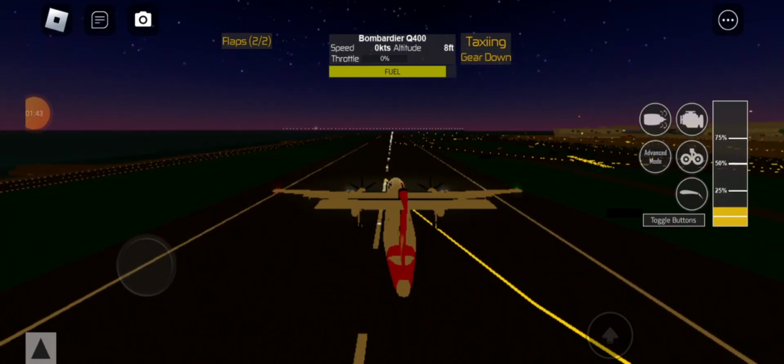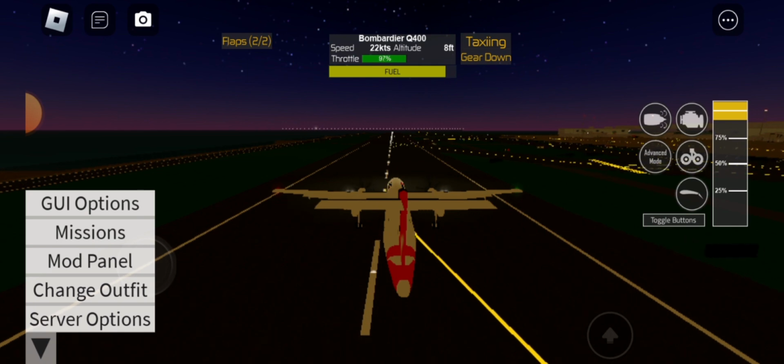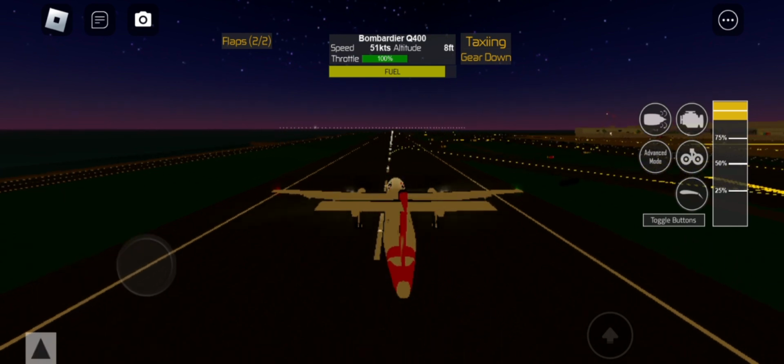Tower, this is QANTAS 1735 requesting takeoff runway 13. Clear for takeoff runway 13. Cleared for takeoff runway 13. Expect 18 knots of wind. Cleared for contact departure 120.90. Cleared for takeoff runway 13. Contact departure 120.90. QANTAS 1738.